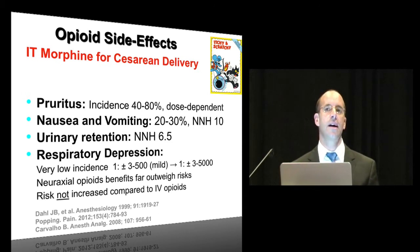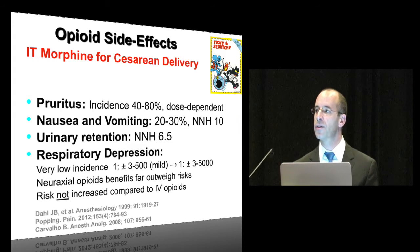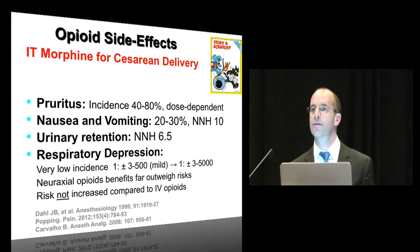I've mentioned already the side effects. We really just have to accept that this is a way of life. Intrathecal morphine or epidural morphine is going to give you similar side effects. It's not better if you give it epidurally versus intrathecally. And you're going to make 2/3 of your patients itch. You'll make a third vomit. You're going to introduce urinary retention, and there is always a potential risk of respiratory depression.